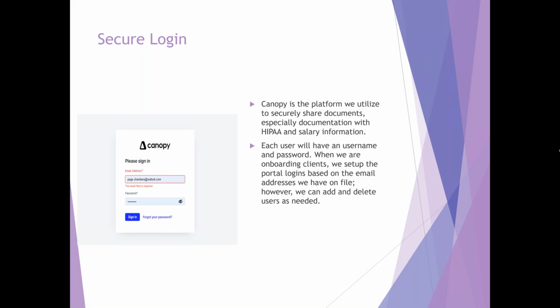So here, this is your secure login. Of course, this is my email, but that's kind of what it looks like when you go to sign in. And like Mark said, Canopy is a platform that we use, especially if you're sending anything HIPAA related, anything that's got patient information on it, anything that's got payroll information on it, not necessarily HIPAA, but you don't want out there for everybody to see. Use Canopy. Whenever we onboard new clinics, we go ahead and make you a Canopy site for use.